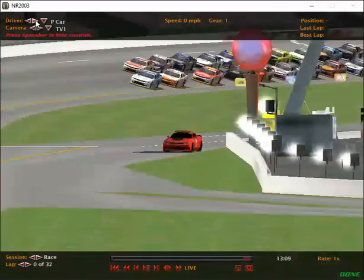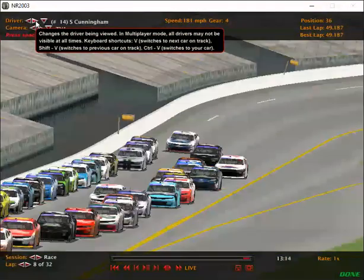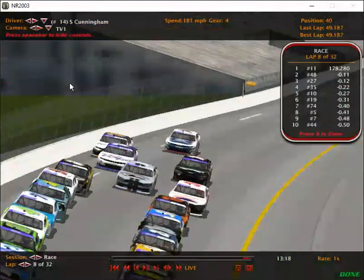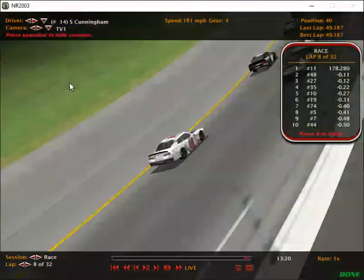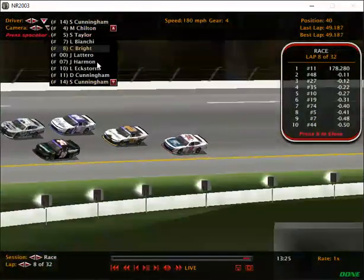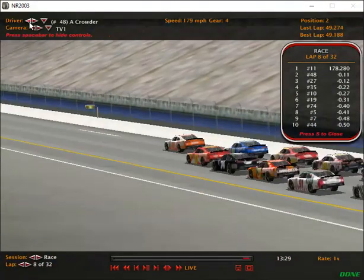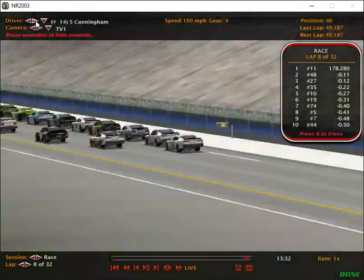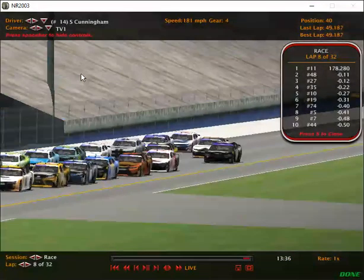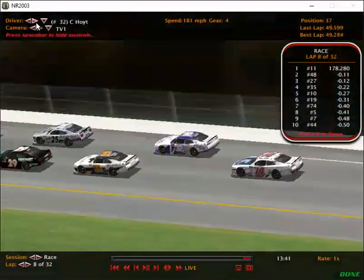Bianchi is... Check the back of the field here. There's Sylvia Cunningham in the 14, currently running in the 40th position. I think we have somebody out of the race, do we? Or... Where's the 18? Dylan Ibrahimian's on pit road. Something's up with his machine. Uh-oh. So something is up with Dylan Ibrahimian in the number 18.